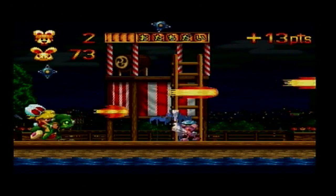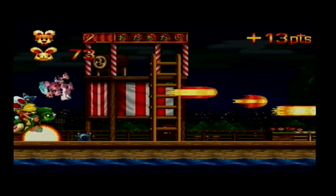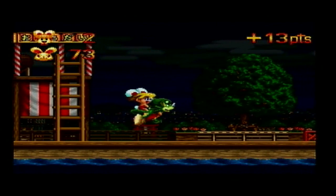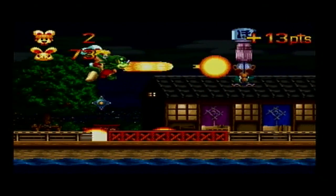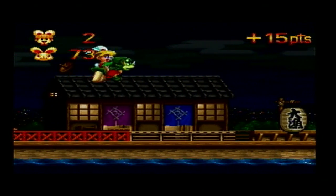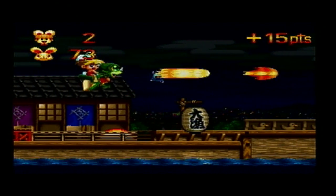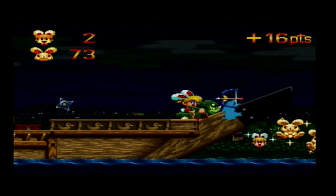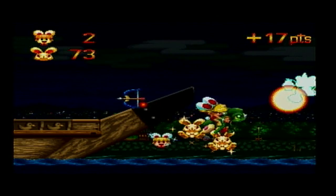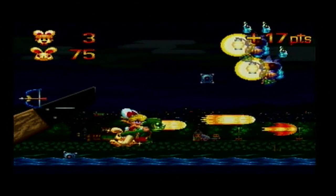This is probably the easiest boss ever. Boom. Get down there. Actually, that wasn't the boss. So yeah, I'm just bullshitting you, making it look like I'm really good at taking out bosses, and it wasn't even a boss. It was one of those little pre-bosses. Boom! Extra life.